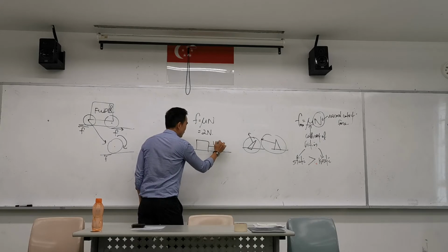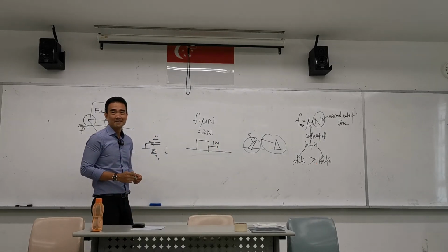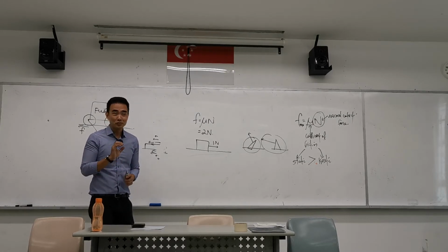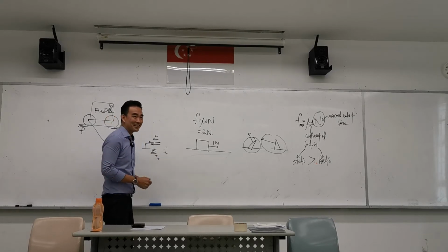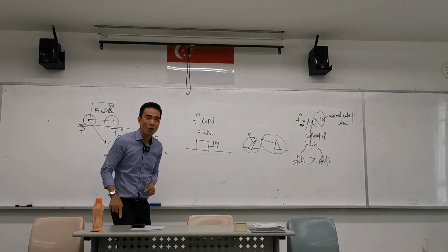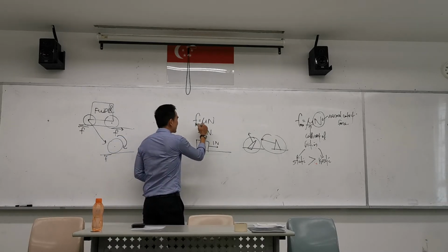If I pull the object with 1 newton, what's the frictional force? 1 newton. It is not 2 newtons. If it were 2 newtons, you know how creepy it is, you pull a bit and it goes backwards. It doesn't make sense, right? Some students have the impression that frictional force is always 2 newtons. No, please be careful. It is the maximum frictional force.